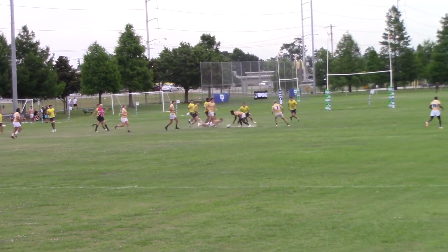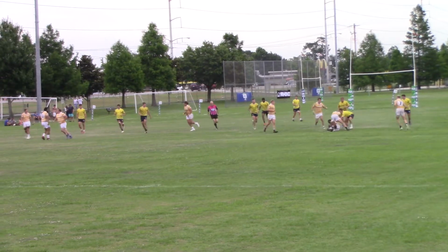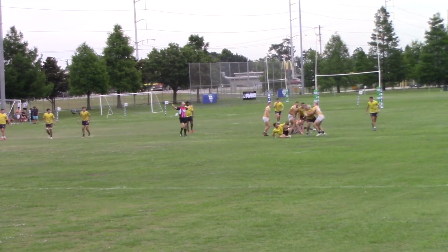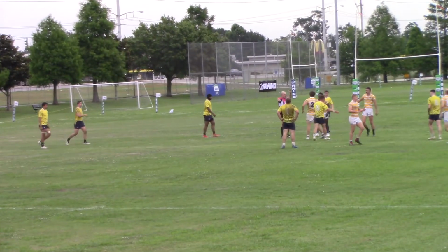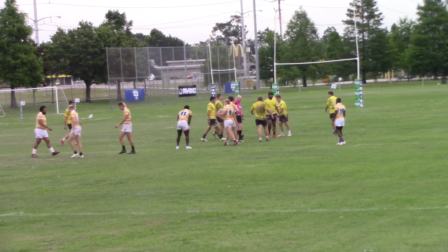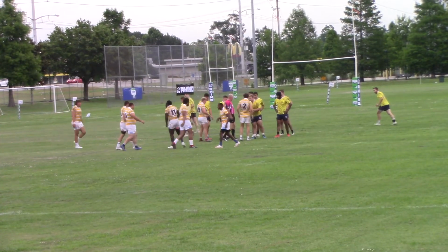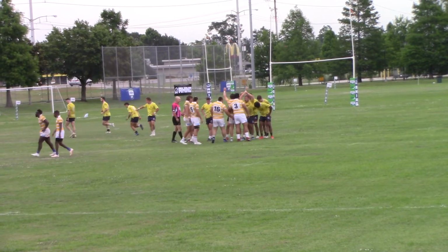Bumping off one tackler and the offload goes backwards. Referee says play on. Brought down on the tackle. Knock-on. So the ball is going to go to the Pelicans. It made it difficult for the scrum half to really bring it in. I believe that was the knock-on, but because it was by the defense, the Pelicans will retain possession.